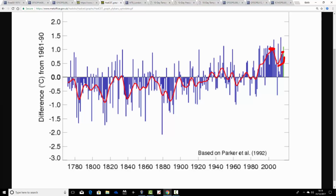We're still underneath that peak, but we're not all that far from it. Another couple of years with the sort of temperatures that we've been having since the second half of 2013, and I would assume we will get back to this level. So it can be critical, actually.